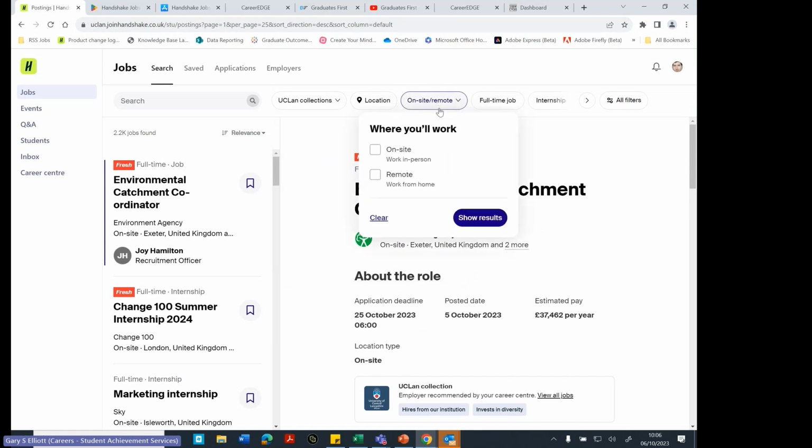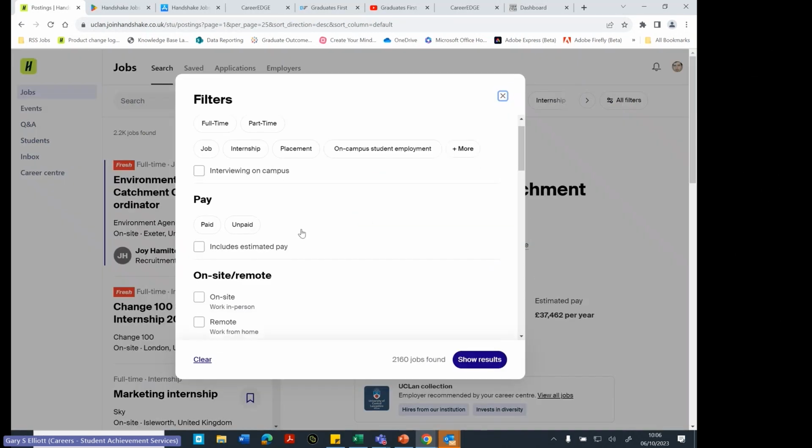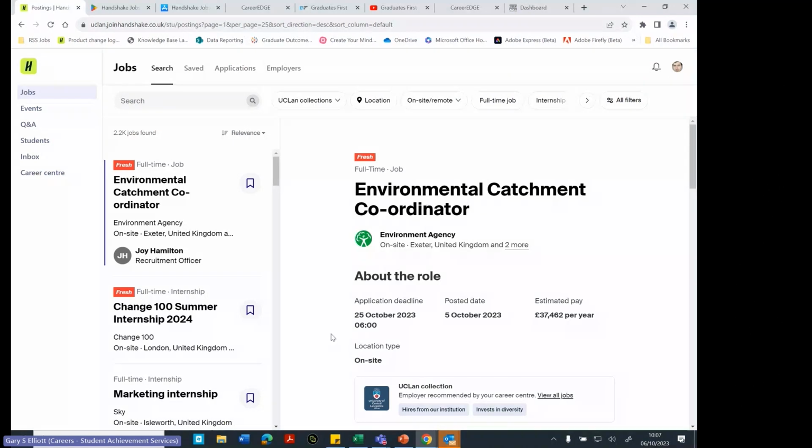Whether it's on-site or remote work, whether it's full-time or internships, and you've got a raft of other filters that you can search from. So it's quite good because systems that we've had in the past haven't really been as good when it comes to having as many ways to search.